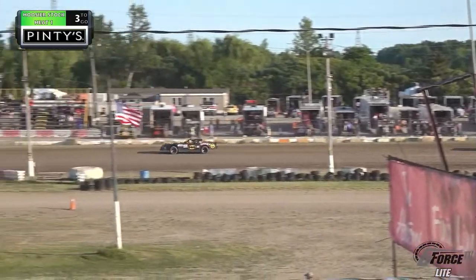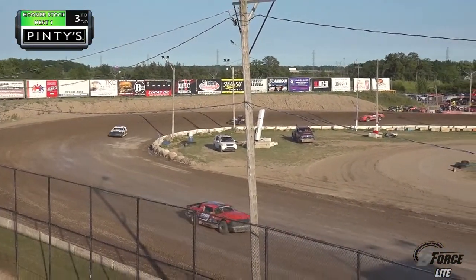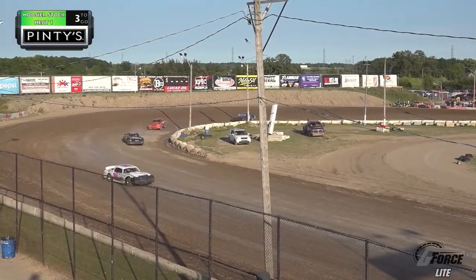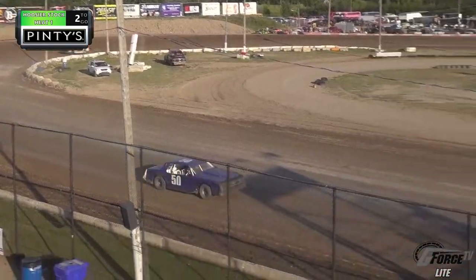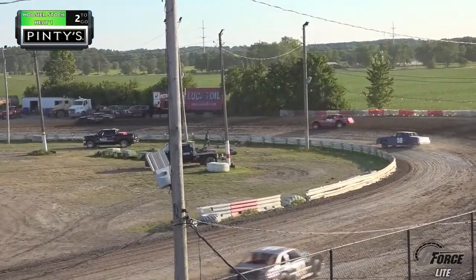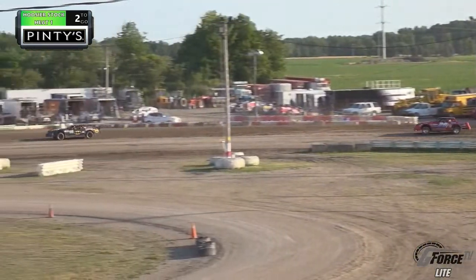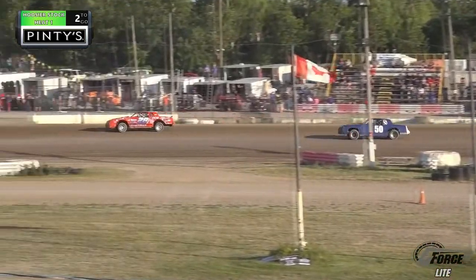Jim Lampman just blistering this field. 2 laps to go now for Lampman. Murray Couture is starting to get a little bit of distance between Donnie Lampman, as Donnie Lampman's having to fight back on the outside lane if he wants to hold on to that spot. He might come under fire from the 50 of Schneider, and Schneider's the only car really working the inside line.